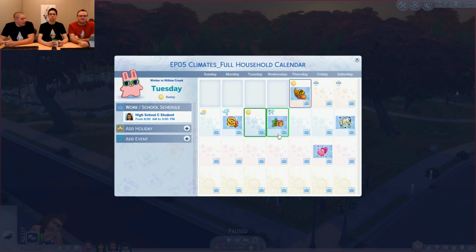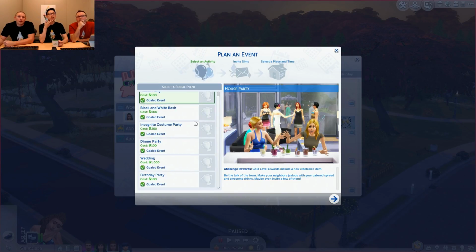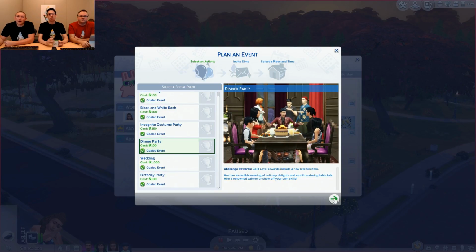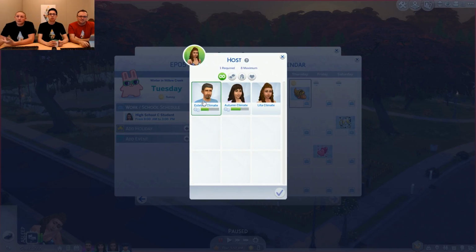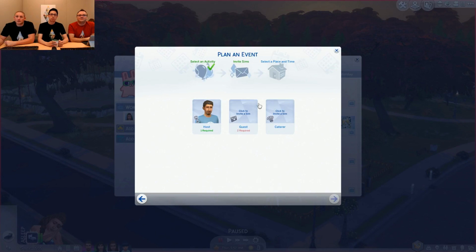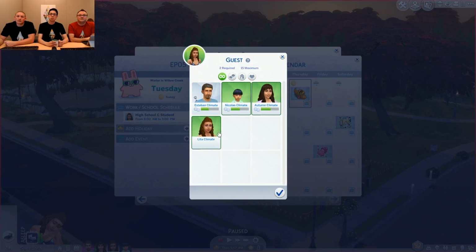So do you want to quickly walk through the flow of the event stuff? Yeah, let's make an event. What do you feel like doing? Let's do a dinner party. Okay. Let's go ahead and set up a dinner party here. As you can see, the flow is exactly the same with some minor new UI additions, and we'll get to that. So we'll quickly select some Sims.